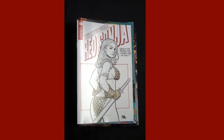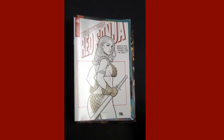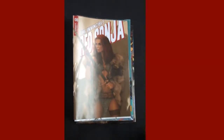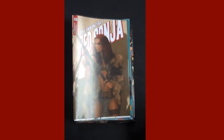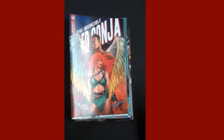And Dynamite Publishing is up next with issue 8 of Red Sonja. And yes, the Frank Cho has become my A cover. I don't care what they call it. It's my A cover. And here's some of the other covers. One of these may end up being the actual A cover, but it's a variant to me because of Frank Cho.